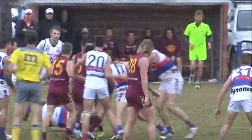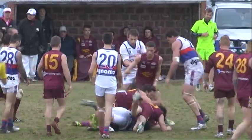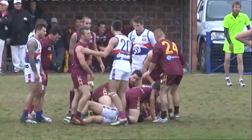There's a number of players around the contest. Bolton wins the ball at ground level. He's tackled, brought to ground. We're going to do a repeat situation.